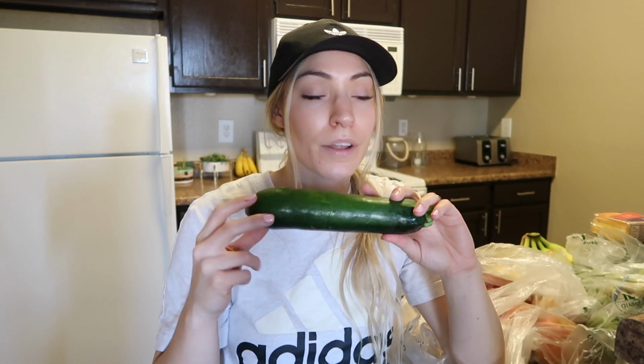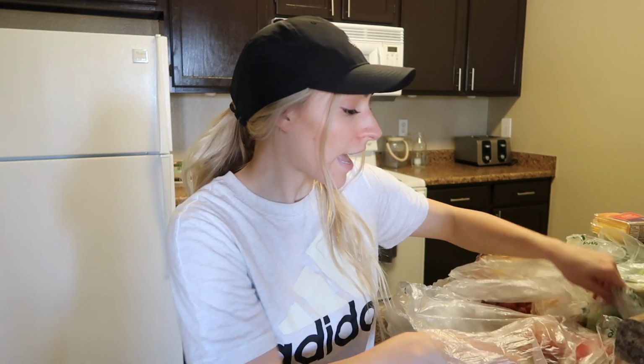I got a zucchini. Darian and I both love zucchini. I love to chop this up and eat it with some rice. I think that's really good. And for like a snack, I got 2 apples. These are for Darian. He likes the ambrosia apples. And sometimes when I eat raw apples, they hurt my mouth. So instead, I got 2 Granny Smith apples.